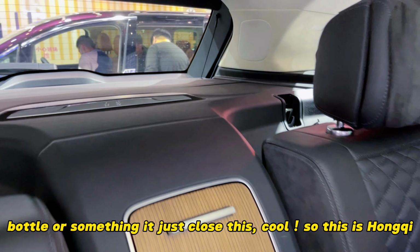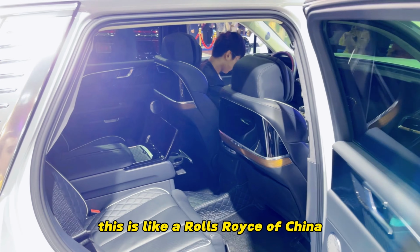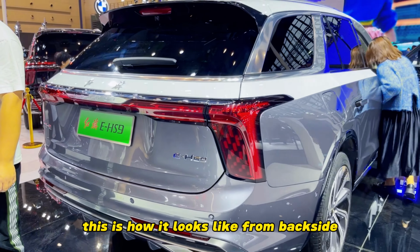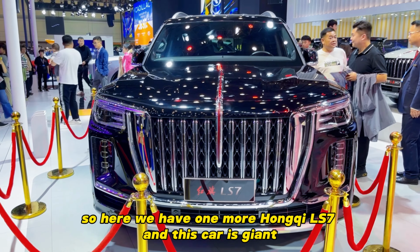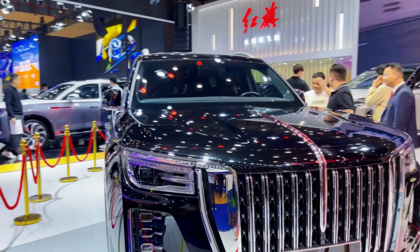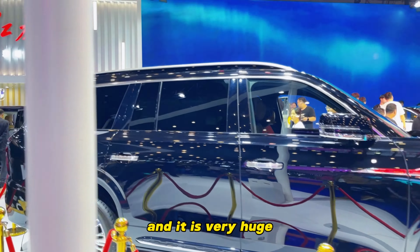Cool. So this is Kongqi. This is like a Rolls Royce of China. This is how it looks from the backside. Here we have one more Kongqi LS7, and this car is giant. It is very huge.